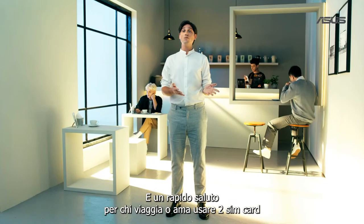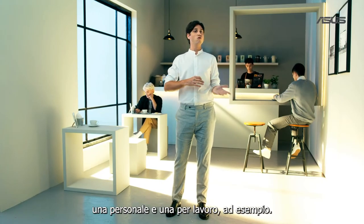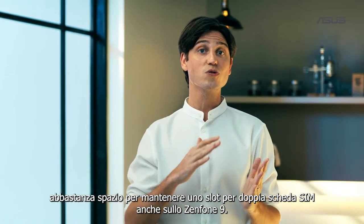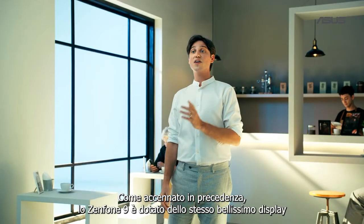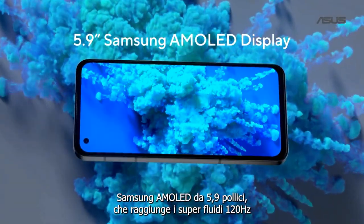And a quick shout out for anyone who travels or likes to use 2 SIM cards, one personal and one for work, for example. Good news, we reserved enough space to keep the dual SIM card tray on the Zenfone 9 as well. As I mentioned earlier, the Zenfone 9 features the same beautiful 5.9-inch Samsung AMOLED display, running at a super smooth 120Hz.